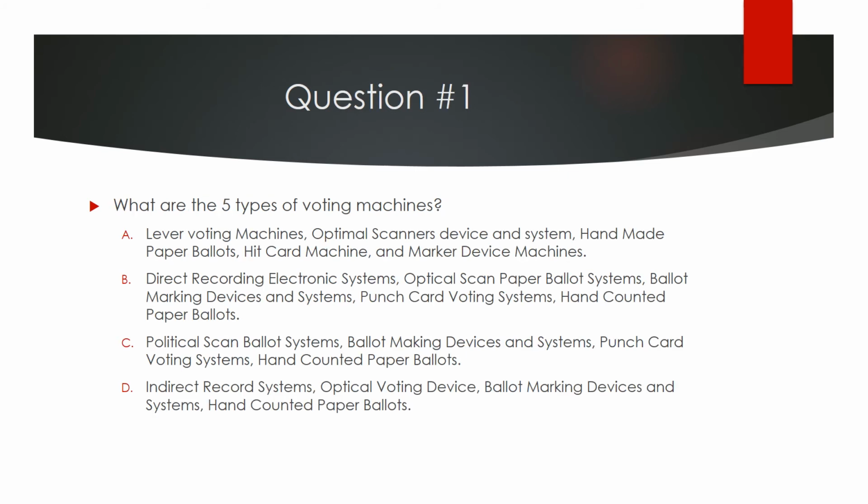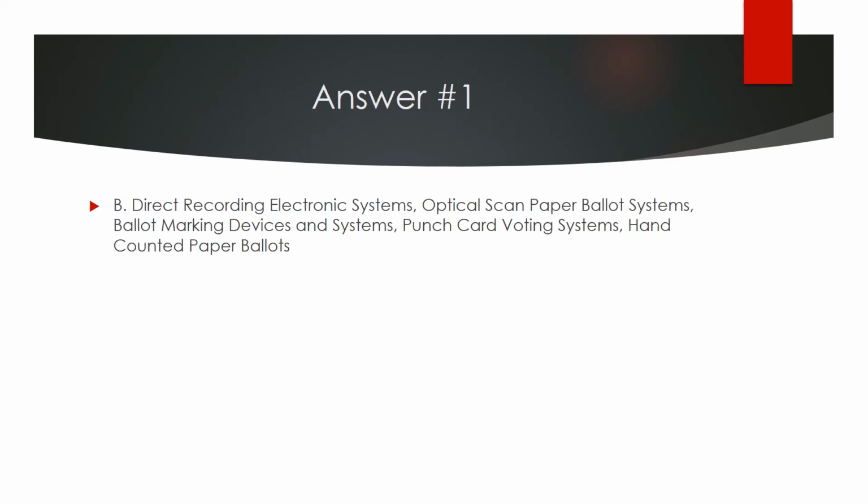Question number 1. What are the 5 types of voting machines? The answer to question number 1 is B.